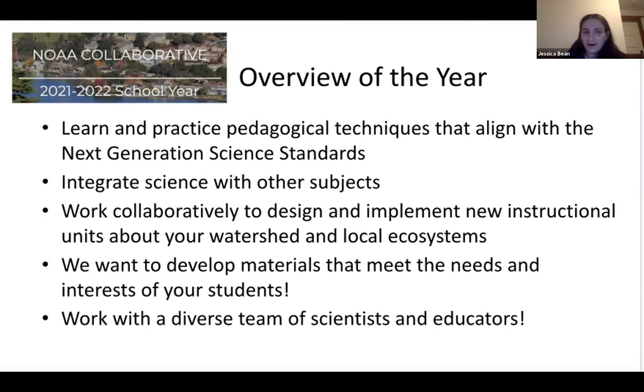We also really want to support integrative education, right? So integrating science with other subjects, not seeing science as something separate or apart from the other work that you're doing with your students day in and day out. We want to make sure that science is a part of that and connected to it. And we really want to support you throughout the year to design and implement a new instructional unit about your watersheds and local ecosystems that is really tailored for your students, that meets the needs and interests of you and your students. So this is really about small group and one-to-one support for doing that kind of development throughout the year. And again, you have a really diverse team of scientists and educators to do that with.